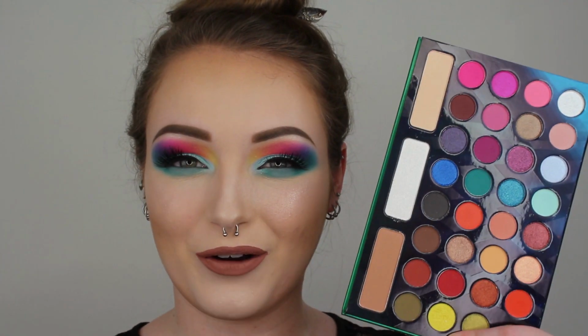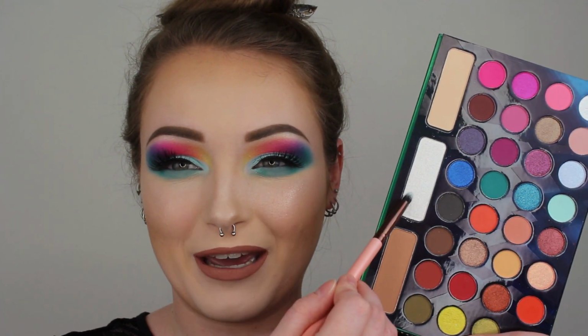And last but not least, now we are going to be doing our inner corner highlight, which is my personal favorite step. I don't know why, but an inner corner highlight is just so pretty and just so magical. But the shade that we are going to be going in with is this big kahuna pan right here in the center.